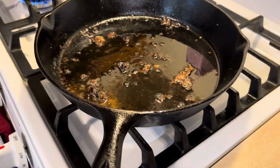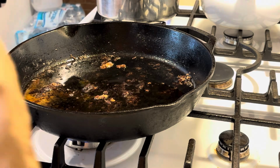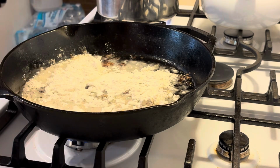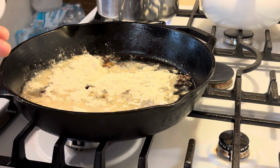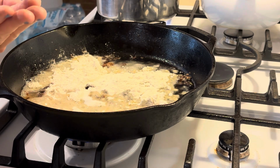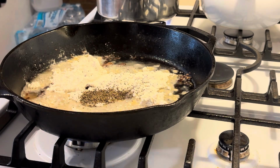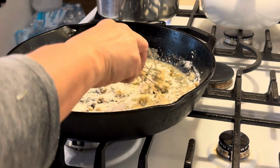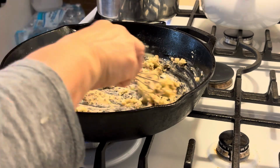Look, it smells really good. Okay, I'm going to make some gravy out of that. That's about a half a cup of oil, or a quarter cup. I'm going to add flour in it, so that's about a half a cup. Going to add roughly a teaspoon of salt, and about a teaspoon and a half of pepper. I love pepper in my gravy. And as you know, you cook the flour for a minute or two just to get the flour taste out of it before you add the milk.